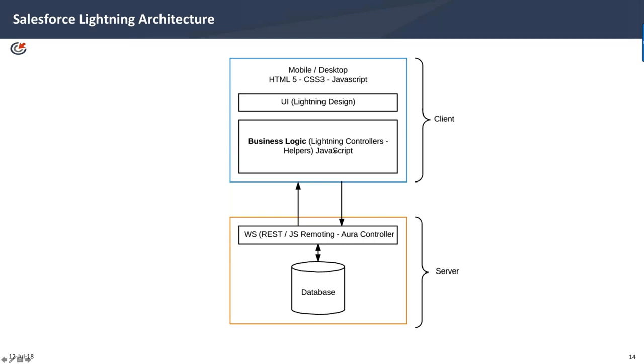So the business logic is what you see as Lightning controllers and helpers, which are written in JavaScript, essentially a browser side language. You write it on the Salesforce platform, but the code as written gets transferred to the client, and your client, which is your browser, essentially interprets that code into the functionality and then decides what to do on the client side itself. And also the UI gets bootstrapped on your client side.